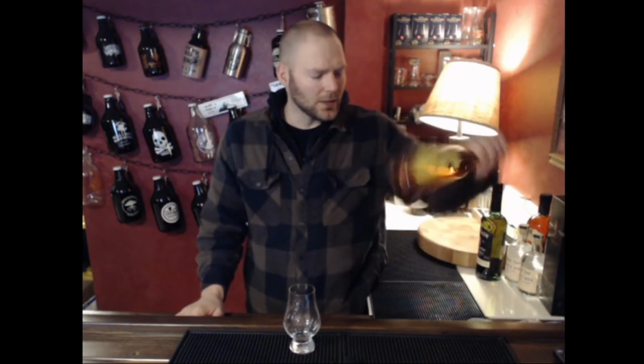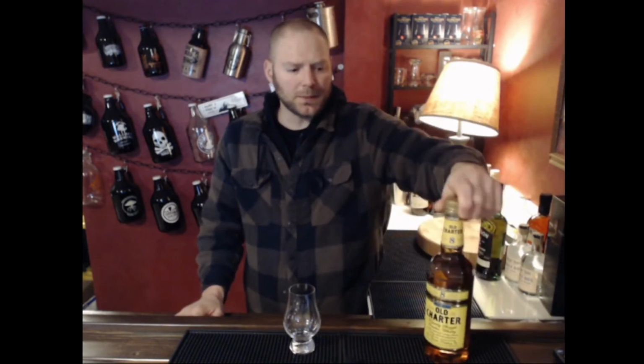Now, this has been sitting, and I've kind of done this and tried to shake it up a little bit and whatever else. This has been sitting in my basement now for about 2 weeks, and at a stable, maybe like 60 degrees, something like that. So we'll see if that has changed anything. Haven't quite got past the neck pour yet.